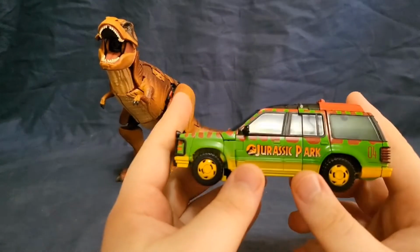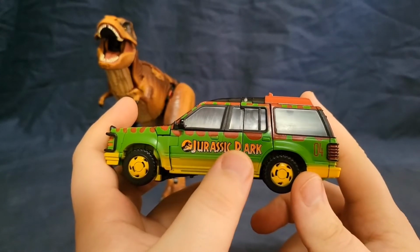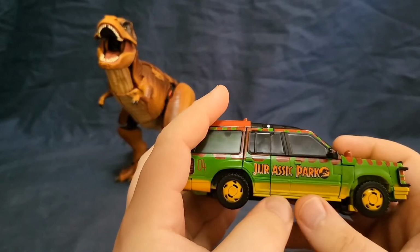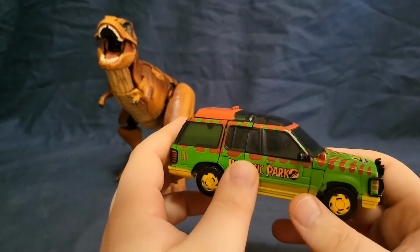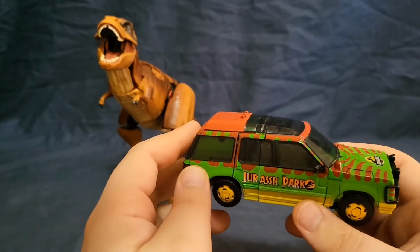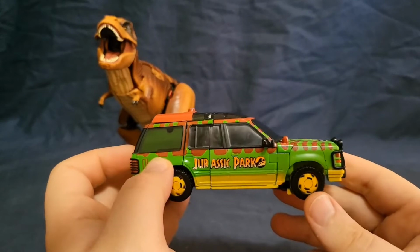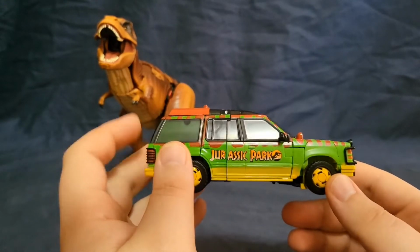Other than that, you've got the nice logo here on the side. It has a kind of wonky gap between the P and the arc for when it opens. Same thing on the other side, but it's between the Jur and the ASIC. And then, as we discussed in the vehicle mode or robot mode at various points, you've got this nice red striping going down the length of the car, with some of the green painted in and some of it being molded plastic. All in all, it does look pretty close together, especially with all the different colors.